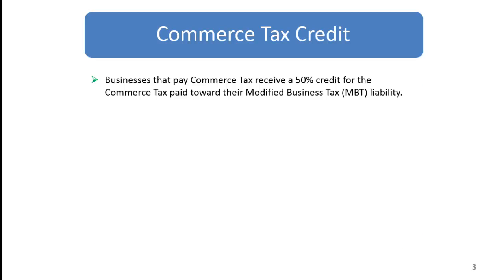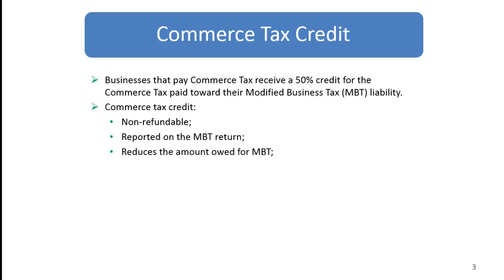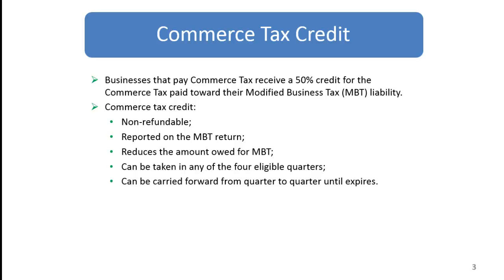In this module, we will discuss the Commerce Tax Credit Against Modified Business Tax, or MBT. Businesses that pay commerce tax receive a credit for 50% of the commerce tax paid against MBT. The commerce tax credit is a non-refundable tax credit that is reported on the MBT return, reducing the amount owed for MBT. There are 4 eligible quarters that the credit can be taken in, and if the credit cannot all be used in one quarter, it does carry over until those 4 quarters expire.